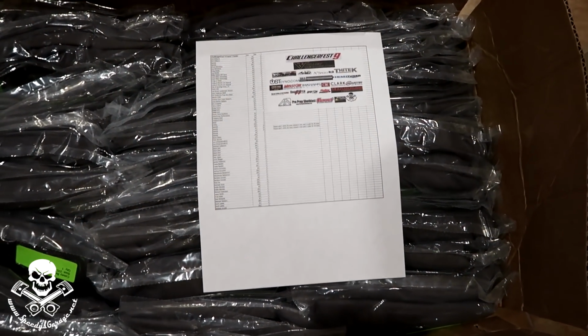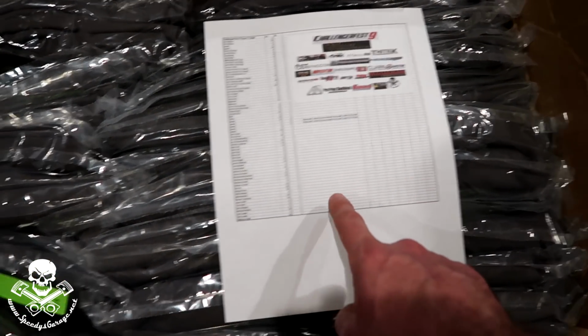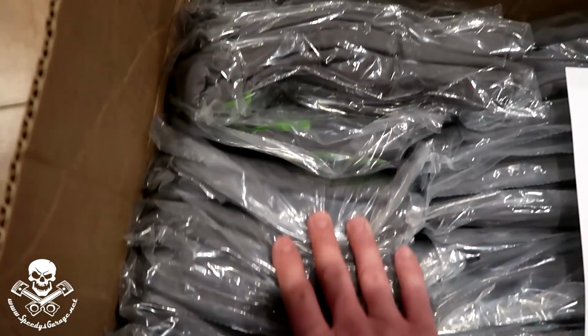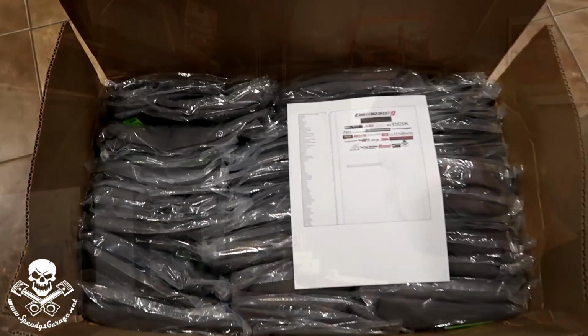Okay, we got our ChallengerFest 9 pre-order t-shirt list. And we've got them in order alphabetically so that they're quick and easy to pick up.